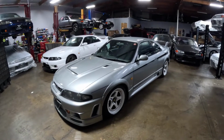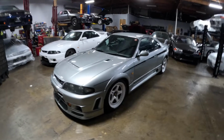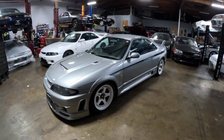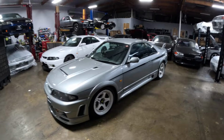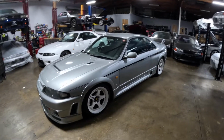So we held on to the car, and we've had it for the last year and haven't really done anything with it, as we tried to figure out what the next move was for the car. And as soon as we saw one go up at auction and set like a world record price at auction, we knew right away maybe it was time to list it.